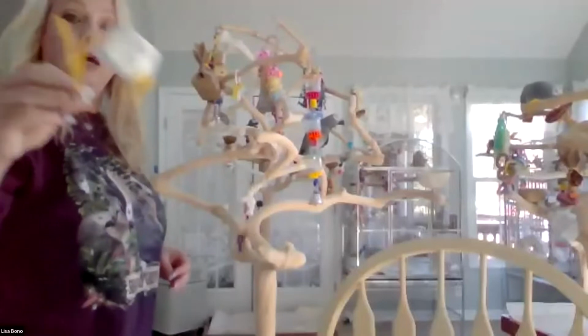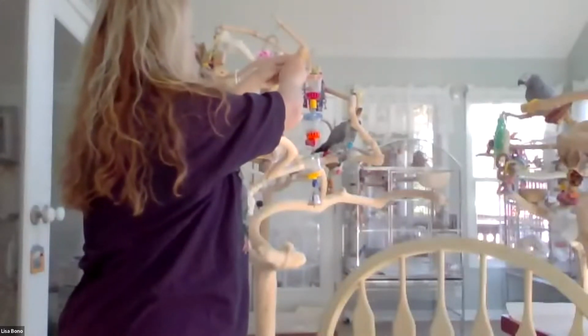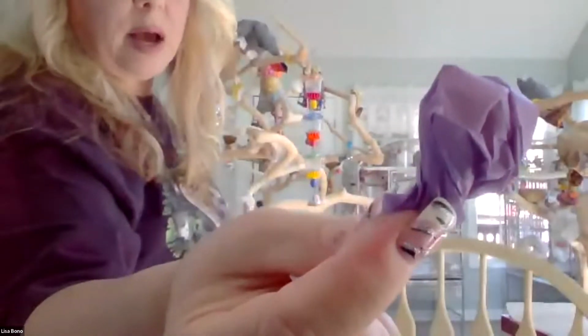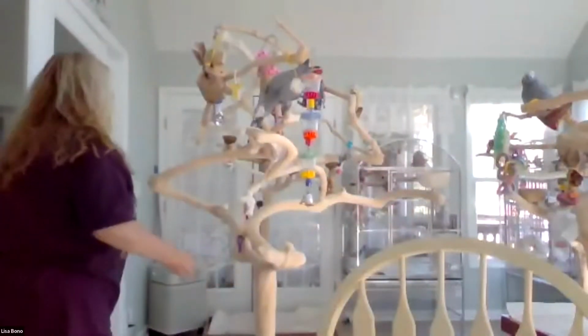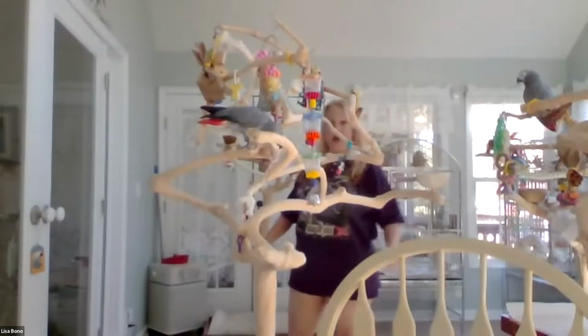This is just a little Dixie cup, with a little treat inside. So you can see she's got all these things that she's interested in. And the last thing, this is just cupcake paper, not the kind with the tinfoil, just plain paper, and it's got a cashew in it. So I'm going to put this over in your bowl. Okay, did you see that? Oh, okay, go get it.